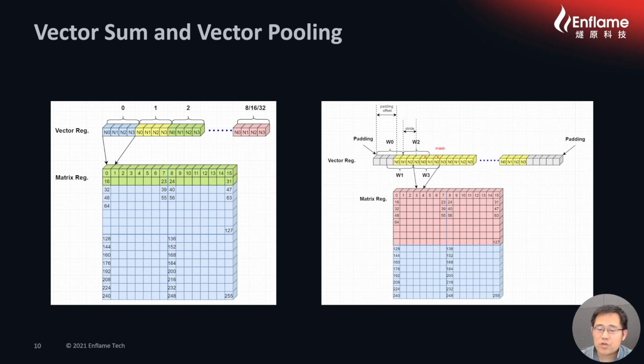The diagram on the left shows the sum operation. Every time, 4 elements are summed together, and the result is written into matrix registers. Depending on the data format, every time there will be 8, 16, or 32 elements generated. The diagram on the right shows the element pooling operation.